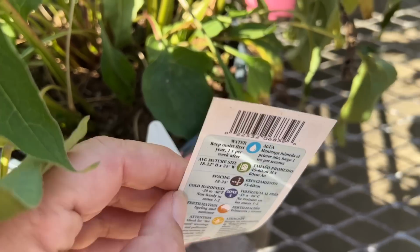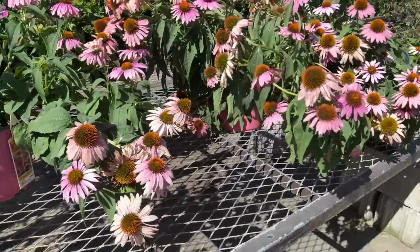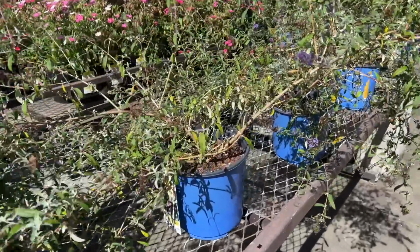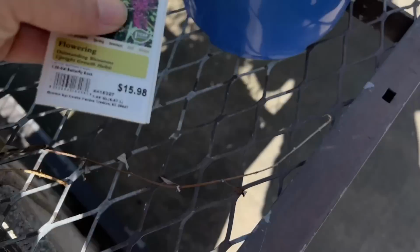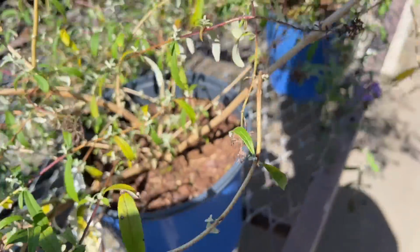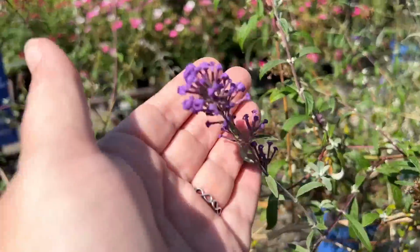Hardy zone 3 and up. They look pretty good. Butterfly bushes. I don't need any of these, but let's take a peek. This is Nano Purple. I think I'll pass on that. I think that was $12 for that plant.